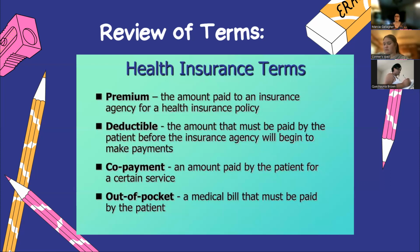Every 2 weeks, I have my premium taken out of my check. $125.17 every 2 weeks is what I pay Blue Cross Blue Shield to have my insurance plan. So that is my premium. If I do not pay my premium, then my insurance will be canceled. Sort of like your car insurance, right? If you don't pay your car insurance premium, guess what? You're not going to have insurance. So health insurance and car insurance have some similarities.